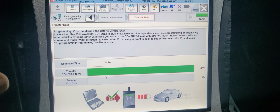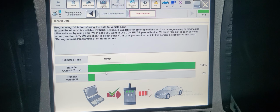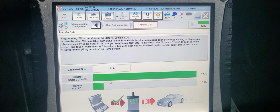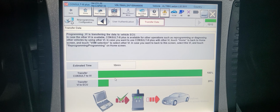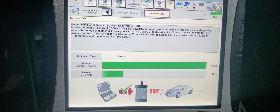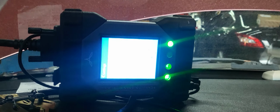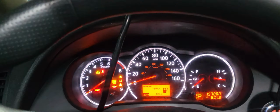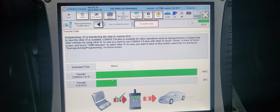100%. Now we're gonna transfer from the top one to the bottom 10%, and it will go to 80 and stay there. I tell everybody that if you are dealing with the Consult 3 Plus, maybe the older ones, it doesn't require all this, but the new one, you see how it's working there. Always try, and after you finish, you upgrade the computer to the latest software.